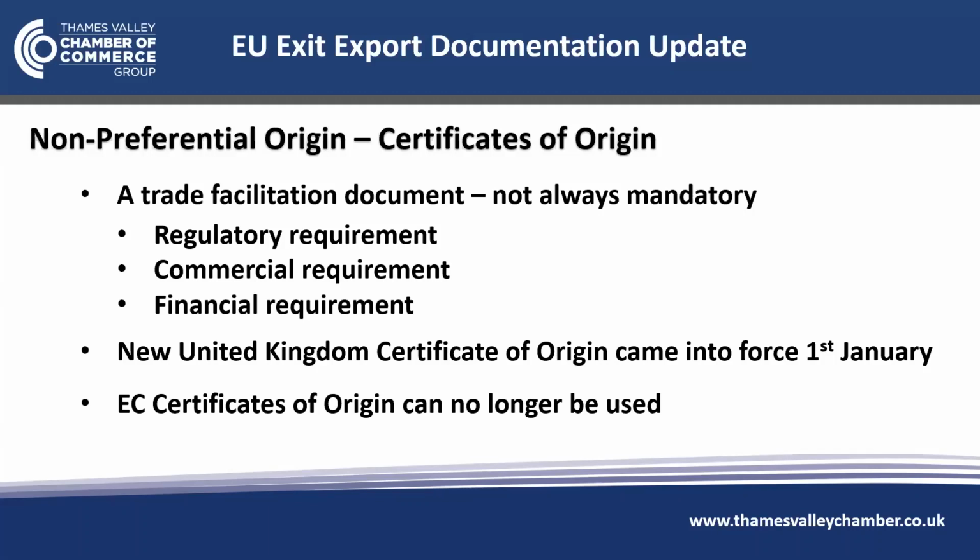So they're required for a number of reasons. Regulatory requirements. Some countries do like to see them. They may have embargoes on certain origin of goods. Commercial requirements. Your importer may be looking to sell the goods on, so they may want to know the origin of the goods. And financial requirements. So there may be a need for a certificate of origin under a letter of credit.